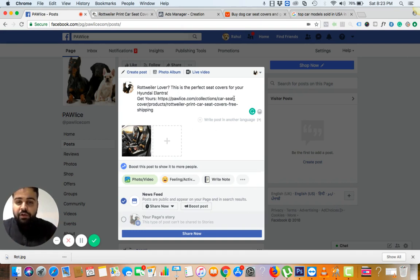Okay, so all you have to do is click on this and then click on share now. Once this ad is approved, it is going to go to all the Hyundai Elantra owners who also own Rottweilers, or who have shown interest or who have liked a page specifically related to this breed, right?